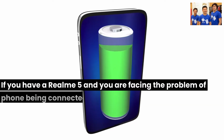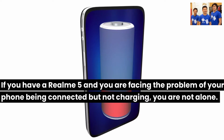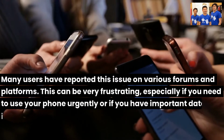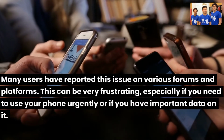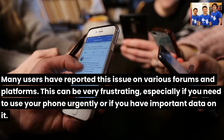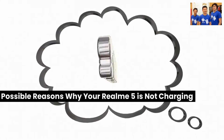If you have a Realme 5 and you are facing the problem of your phone being connected but not charging, you are not alone. Many users have reported this issue on various forums and platforms. This can be very frustrating, especially if you need to use your phone urgently or if you have important data on it. Possible reasons why your Realme 5 is not charging.